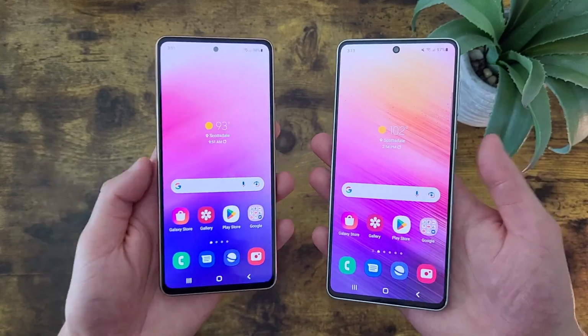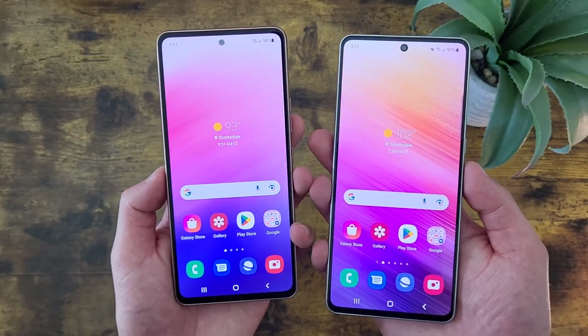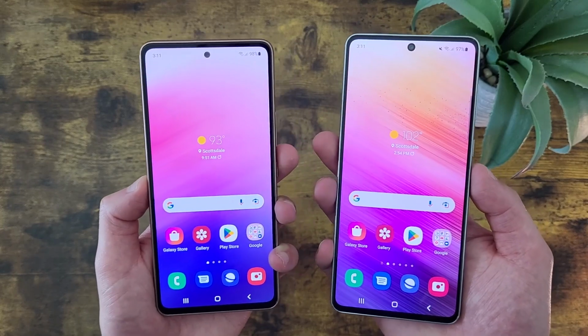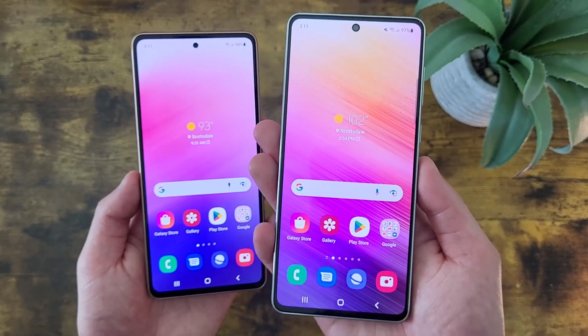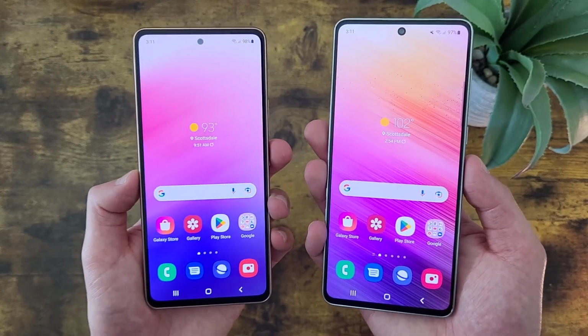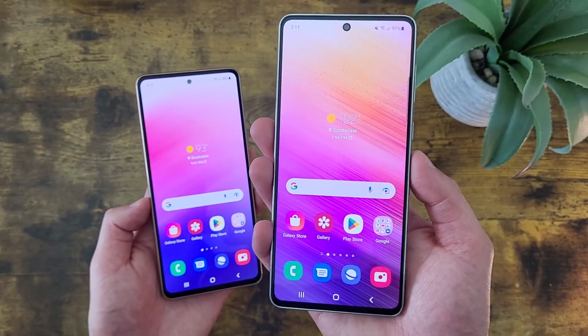So as far as features go, as you can see here, these phones are pretty much the same. Both of them have essentially everything you could expect in a mid-range phone: high megapixel main camera, macro camera, ultra-wide camera, all that stuff. But I would say in general, the quality of the Samsung Galaxy A73 5G is going to be a little bit better than the A53 5G. Not by a whole lot, but if you want to get the best photos possible between the two, then I would give the Samsung Galaxy A73 5G a slight edge.